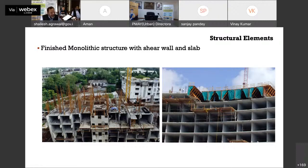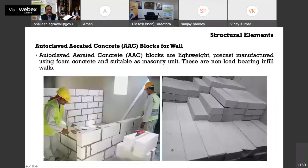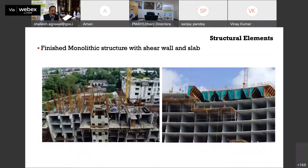All you can do, as per your specification and as per the time, is just do the putty, or otherwise you can directly color wash it. You can see the kind of finish we get, because we are using this kind of sturdy steel formwork system. And since it is a tunnel form, this is what you get.